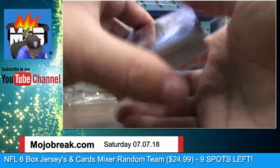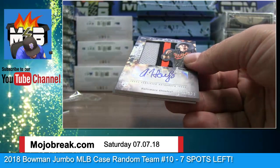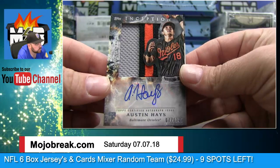Two of 150, Billy Hamilton. Lucas Giolito, Verdugo, Keon Broxton, Andrew Stevenson, Giolito, and Austin Hayes, prime patch to 123. 77 of 123, going out to the Orioles and Rengroff.